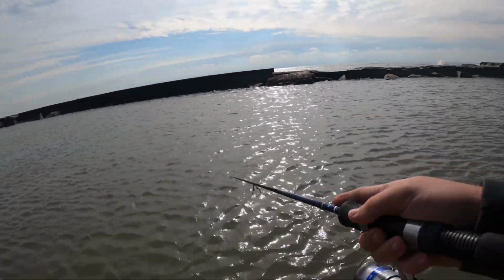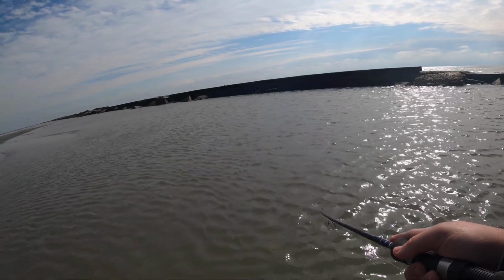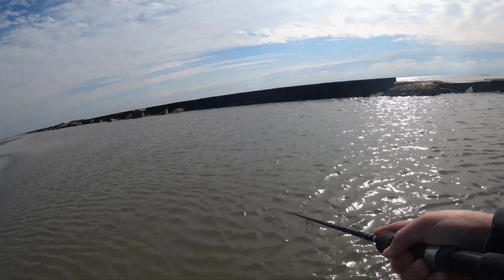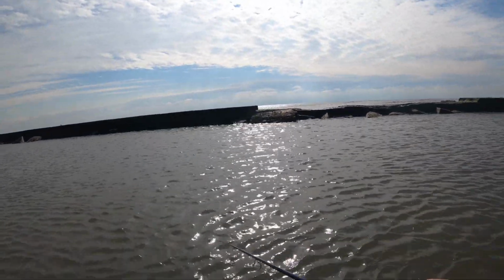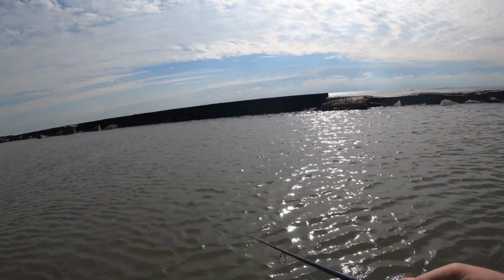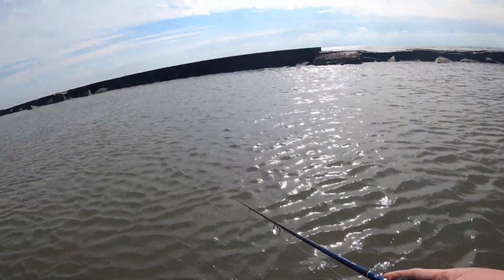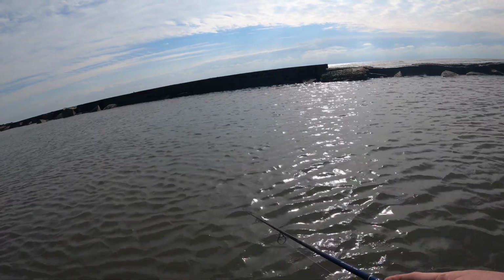Guys, I think I just got bit by a flounder. No, it's a snag. Well, it's moving. I think it might be, no, it's either a snag or a flounder. The problem is I'm using this light rod. This is actually my rod I use for crappie fishing. I don't think I'm gonna be able to set the hook. I think it's moving.